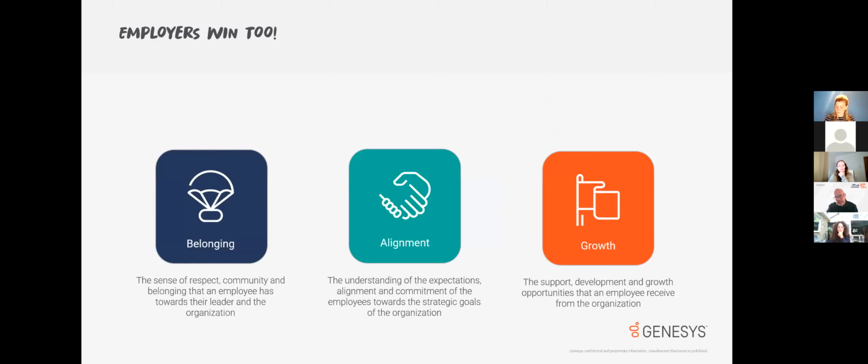The employers win too in this process. It helps to create the right environment for work to succeed in, with shared respect and community belonging. Clear understanding of expectations between the employer and the employee can be a positive outcome from this, while supporting career development and growth for all.